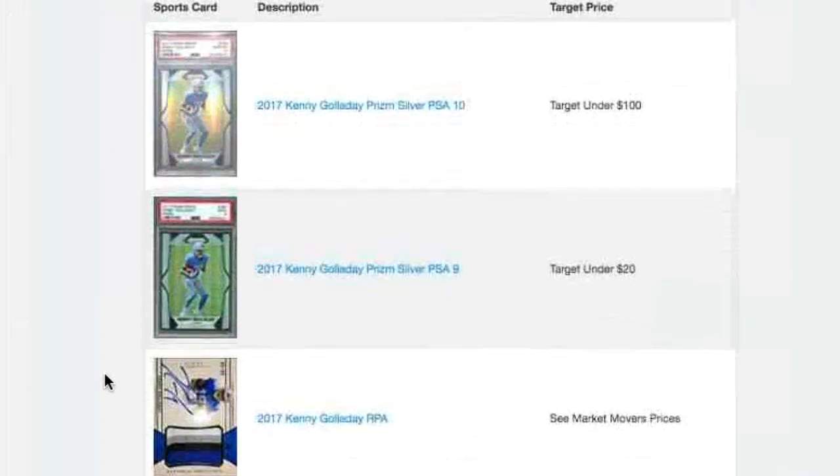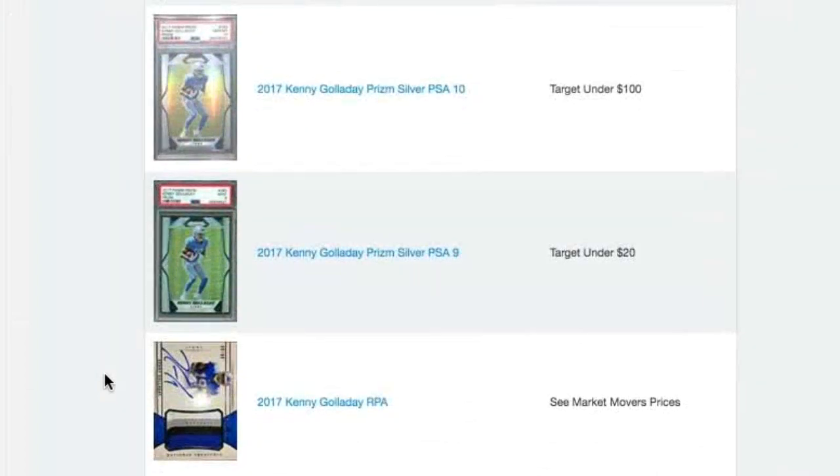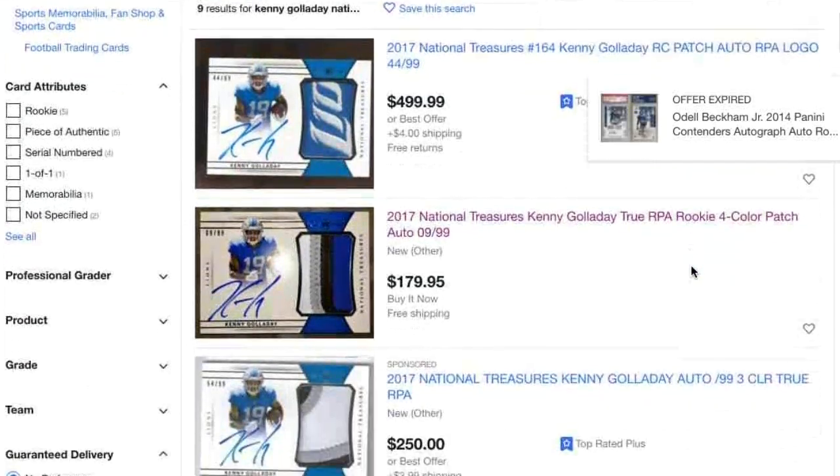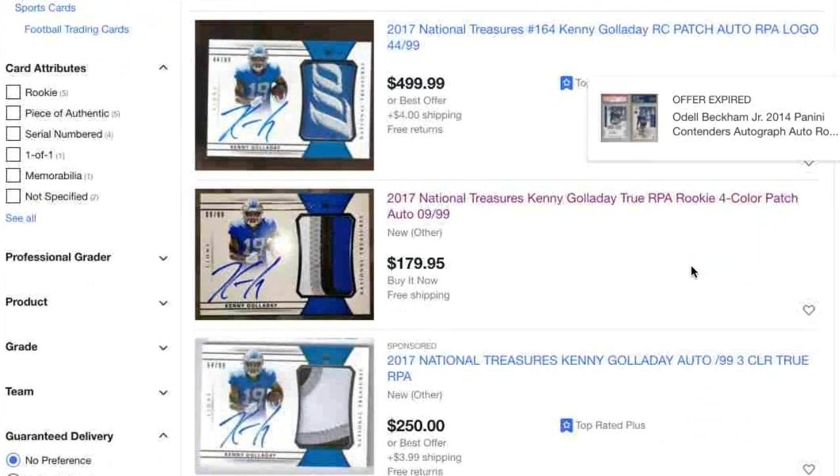I love the RPA cards. They're scarce. That's what we want with sports cards. And they look nice. They're really nice. I'm talking about the National Treasures type cards. You can click on this link that I have over on the article to get to an eBay search so you can see some of these cards.